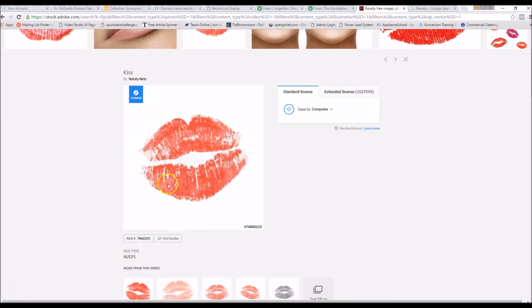So if you ever get to one of these images and you can't download it, don't panic. That's why you can't. But when you send it to someone on Fiverr, the person there can definitely upload it, and he'll change it to JPEG and send it back to you, okay?